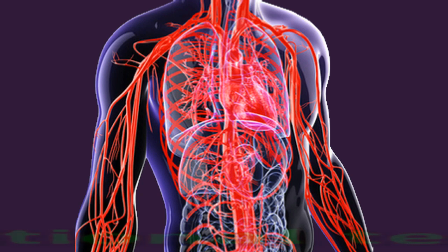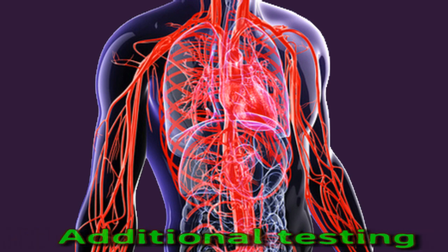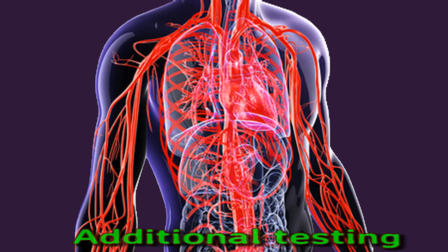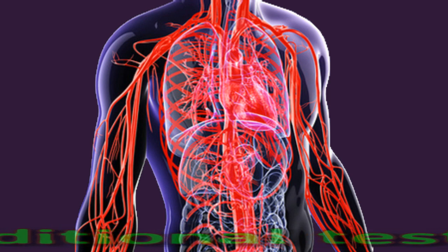Additional testing: A doctor will not use a blood gas test alone to make a diagnosis. They usually need other tests, including a urine test to check the functioning of the kidneys, a chest X-ray or other imaging to examine the lungs, and tests that measure lung volume. The doctor will also request further blood work to determine a person's blood counts and to check the levels of sodium, potassium, bicarbonate, and blood glucose, commonly known as blood sugar.